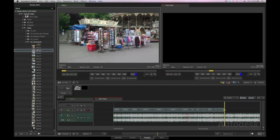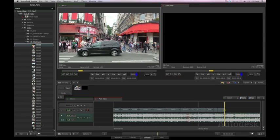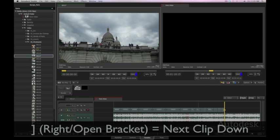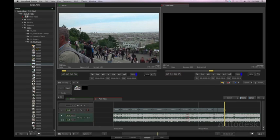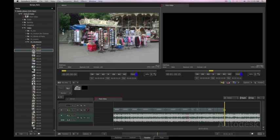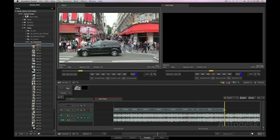Oh, another hotkey I should show you is you want to navigate through your different clips in an individual folder without having to click on them. You can use your bracket keys, your left and right bracket keys. As I start to use my right bracket key, I start to navigate down. If I hit the left bracket key, I start to navigate up through the different clips that are inside this individual folder. And then, of course, as we mentioned, we've got all of our buttons right here.